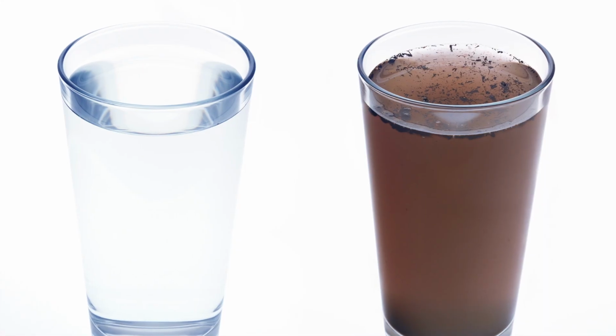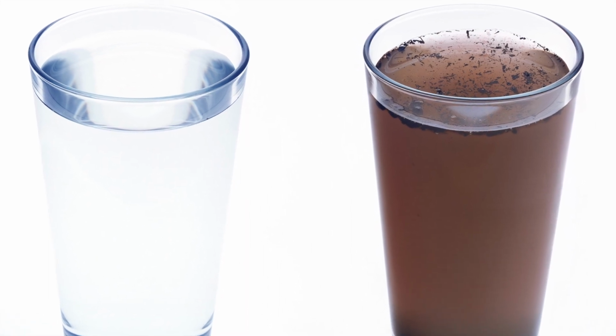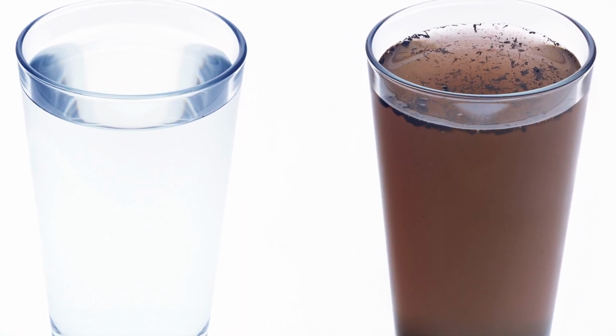If your water is cloudy before you start boiling it, this is an indication you have particles which you want to filter out first. You can easily do this by filtering it through a clean cloth, paper towel, or a coffee filter, or allow it to settle.